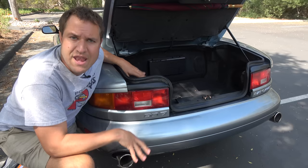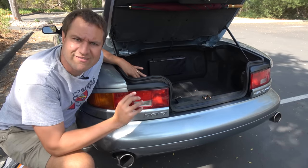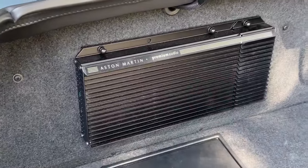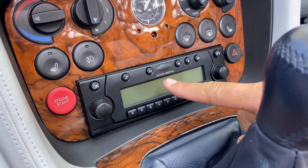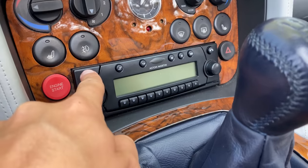Apparently, kind of strange. Next up, another quirk back here. You can see this audio equipment mounted in the back that says Aston Martin Premium Audio. Of course, as we actually know, the sound system is made by Becker and was used in many other vehicles. Again, it also said Aston Martin on the head unit. They really want you to think it's Aston Martin, except when you turn it on, it says Becker.